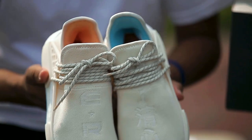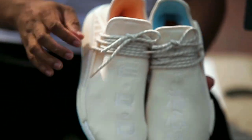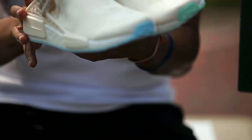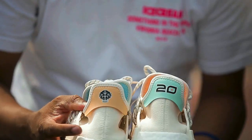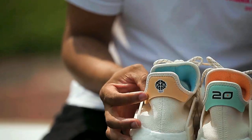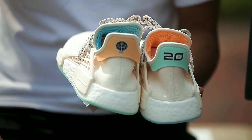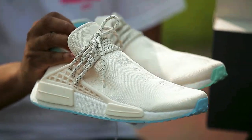The only thing I'm gonna say is that the inside are two different colors. And it's funny that if you can see the inside, you have the blue and you have a peach. And on the back, you have almost the reverse on the heel tag. It has the brain, which has been seen on previous NERD models, but on this side it has the 20, celebrating the 20th anniversary of the In Search Of. I'm not gonna say anything else about the shoe. When I first saw it, I thought the bottom were an icy blue.